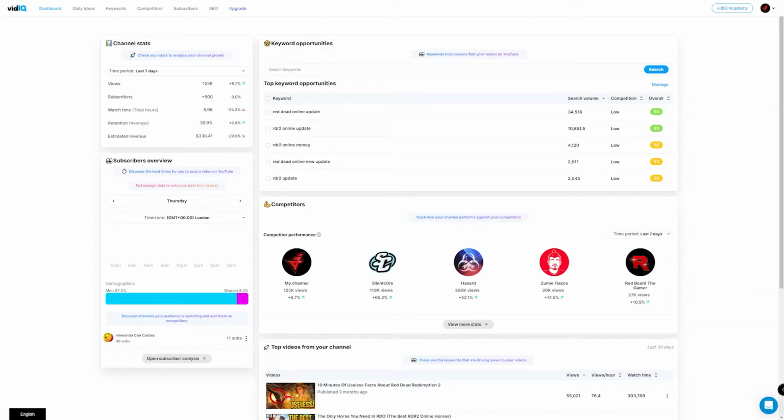And depending whether or not you got the paid version or the free version will depend on the process in which you're going to be going through to find keywords. We're going to start off with the paid version because this is by far the easiest, but if you haven't got this, don't worry because we will go through the free version later.